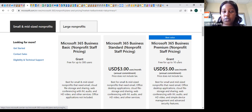Because of the enhanced security features that come with Business Premium, you can assign those licenses to the key people in your organization, or the management or the staff that deal with sensitive data, maybe the HR, the finance manager, the executive director or CEO. You can assign them the Business Premium licenses. So if you are 100, you can get 10 free Business Premium licenses, and then the other 90, you can assign them Business Basic, only that they won't be able to download Office applications to their desktop.